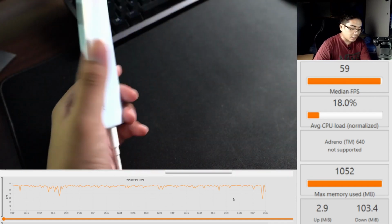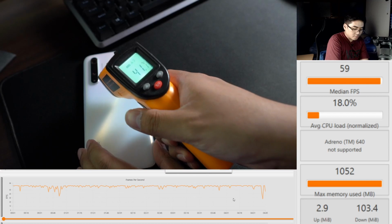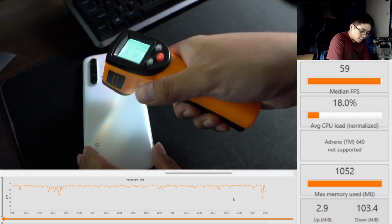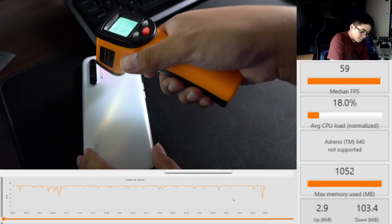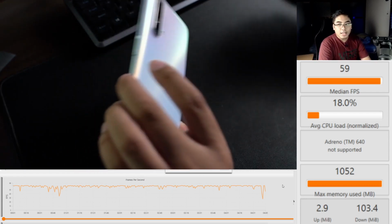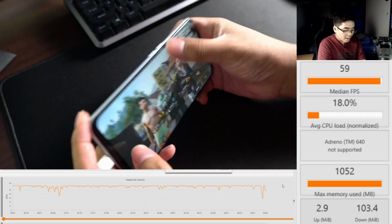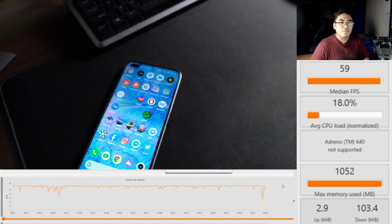Dahil medyo mainit siya, try natin gamitan ng temperature sensor. Yan. So thermometer. So the highest na nakuha natin is actually 43. Okay? Where is that? May 43 kanina. Yan, 43.6. We got 43.6 on this one. So, it's still not that bad. Yes, it's warm, but it's not that hot considering na naglaro tayo ng extreme frame rates on an 855 chipset.